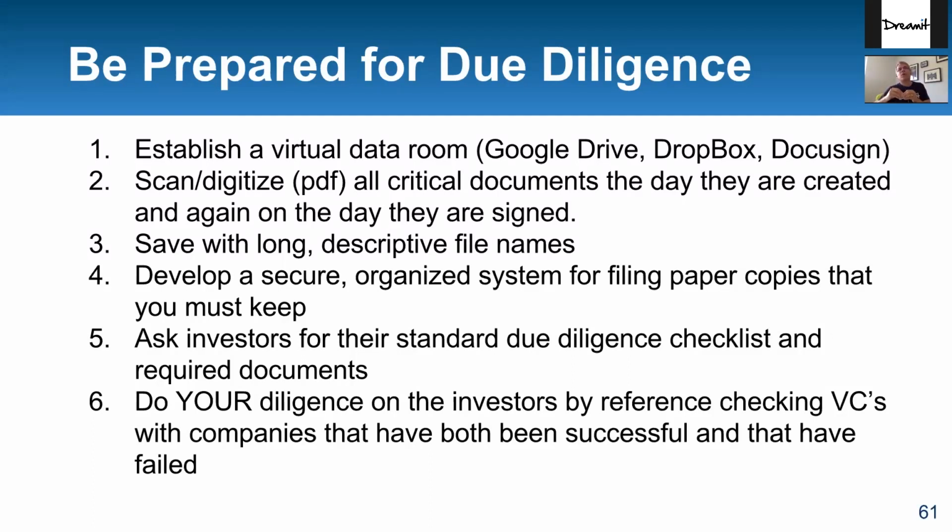So all of those critical documents should be dropped into Google Drive, Dropbox, whatever you're using. Save it with a long descriptive file name. Don't use cryptic names like customer agreement or customer agreement 1, right? So if I was doing something with Penn Medicine, it would be Penn Medicine finalized trial agreement fully executed May 2016. So it's easy for me to search. It's very descriptive. It's very long. Develop a secure, organized way for filing those away.